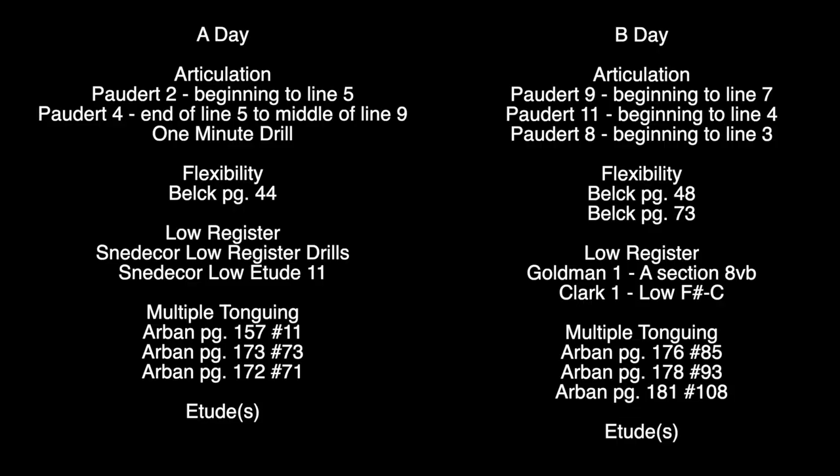I'm going to put on the screen what both of my days look like back to back so you can see my actual full routine. This is what it'll look like for the next month of my life.